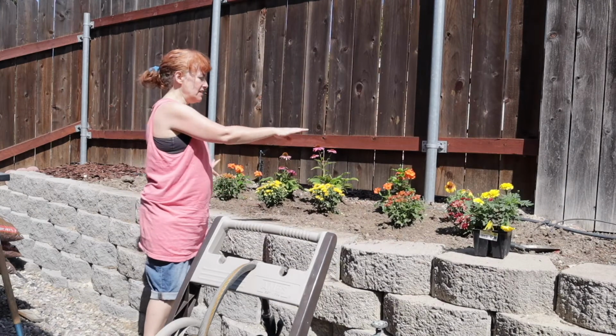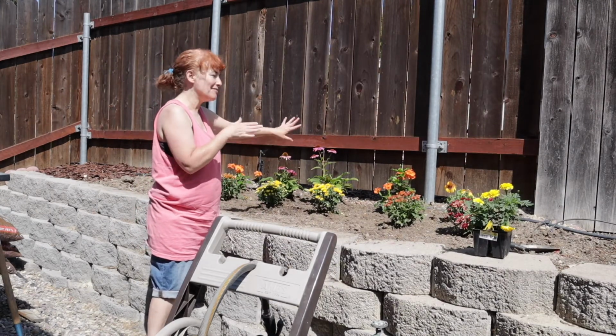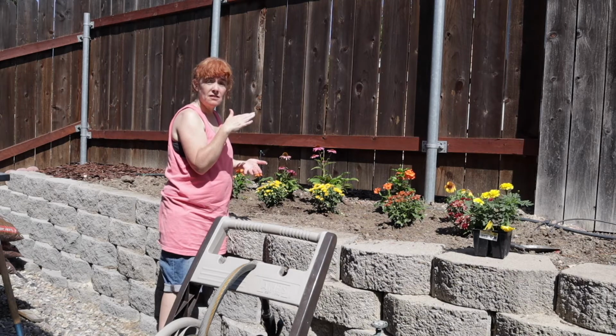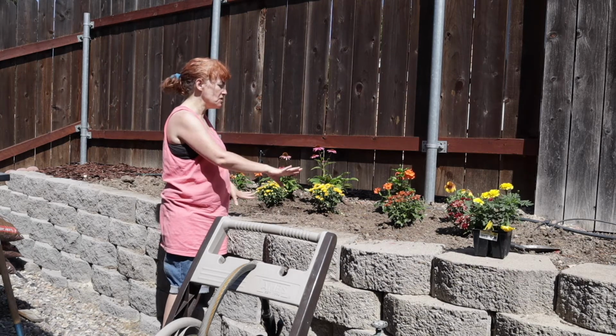Okay guys, as you can see, I got the back layer, the back flowers, which are the tall ones, planted. Then I did the middle flowers, which are middle size, and now I'm going to do the front, which are my little marigolds, just to finish it off.